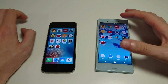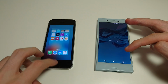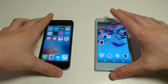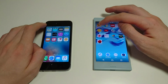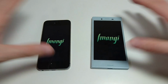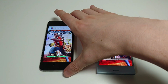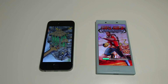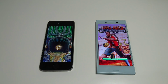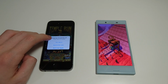Alright, so first up we're going to look at Tempo on 2, make sure everything's closed out. Alright, good there. Alright, Tempo on 2. And again, I do expect the iPhone to win loading up games. Almost always does. Of course, with iPhone, you have fewer devices for developers to optimize for, so always really quick loading up. And as you see here, again, no exception. Really fast loading up.